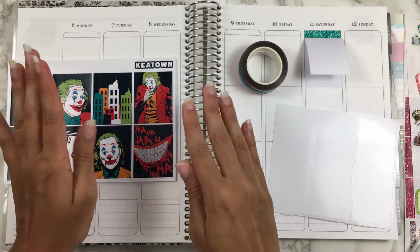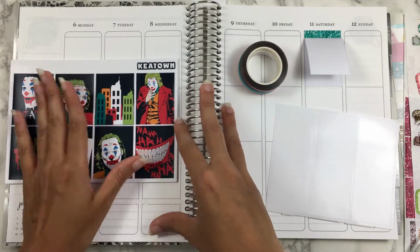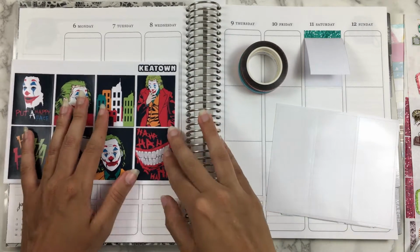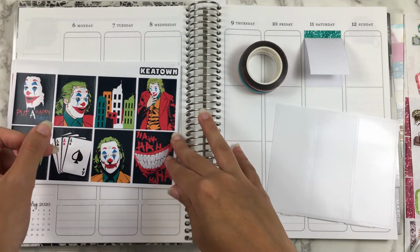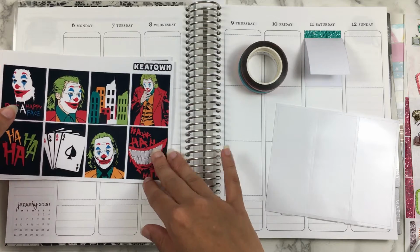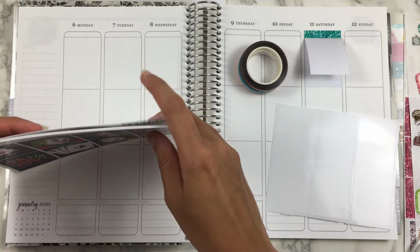So this is the first full week of January, so y'all already saw the beginning of January in my last planner and my last plan with me. So we're not doing any New Year's kits or anything. We're not even doing like a winter or January themed kit.